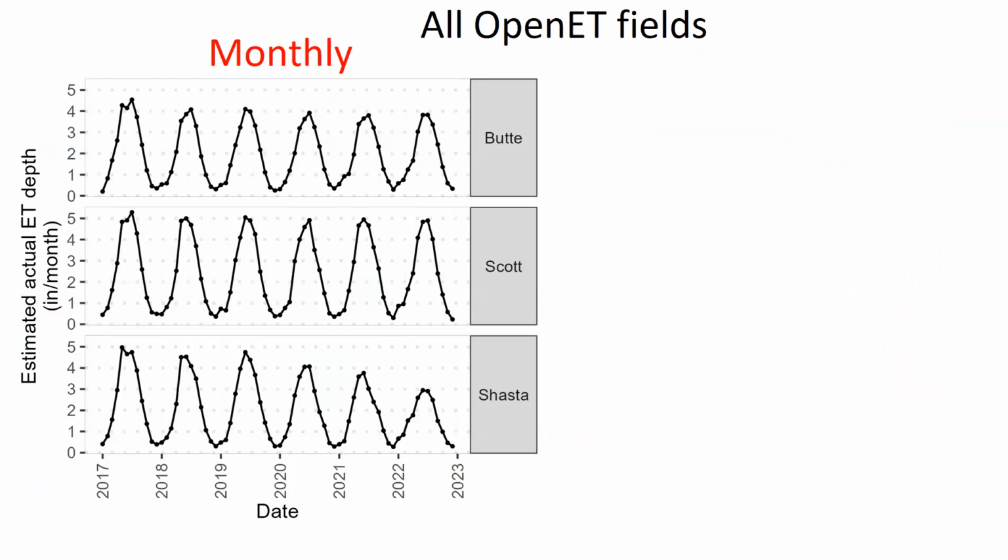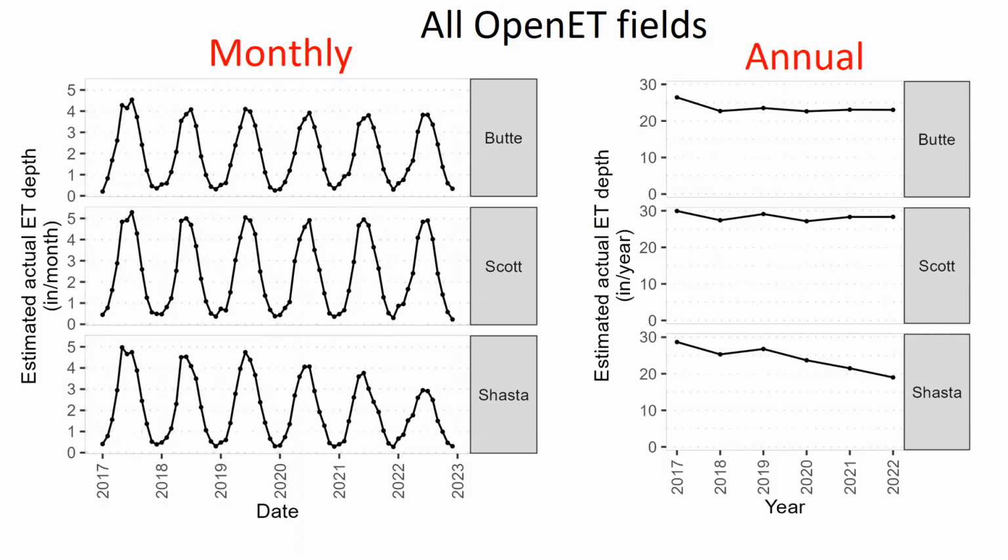Okay, so here's some of the take-home results. I ran the watershed scale summaries for Scott, Shasta, as well as the Butte, which is a groundwater irrigated agriculture area that's over the hill to the northeast of Shasta. And what you see, here's monthly and here's annual. In Butte and Scott, the consumptive water use was pretty flat from 2020 through 2022. In Shasta, we're seeing pretty substantial decreases, especially in 2022. And so I'm going to try to explain why that might be.